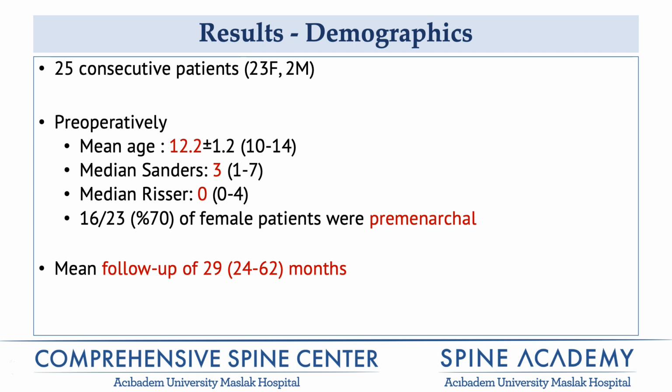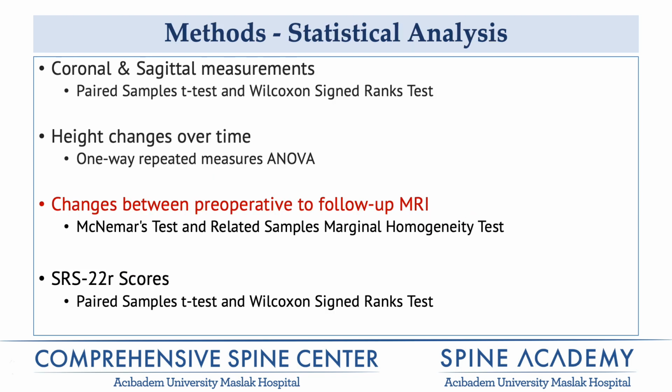25 consecutive patients with a mean age of 12 were included. Sanders and Risser scores and their menarche status pointed towards significant growth potential. Several statistical methods were used to compare MRI findings, as well as radiographic measurements, clinical height changes, and patient-reported outcomes.